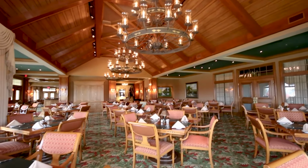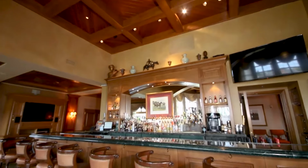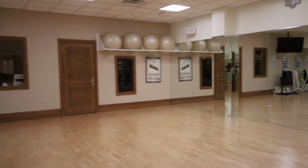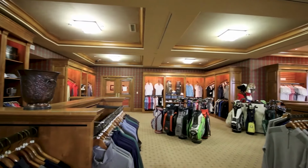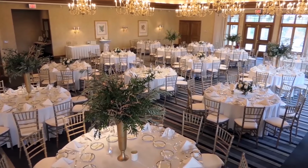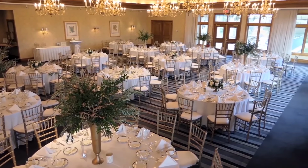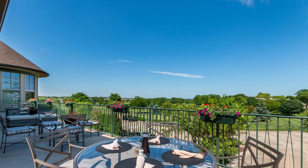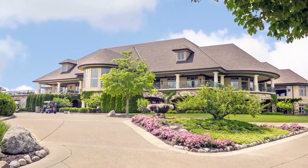And inside you'll find a full service restaurant, huge bar area, a fitness room, aerobics, very large pro shop, and plenty of banquet and event rooms for all the social events that happen throughout the year at the club. It's just a fantastic full-service private country club.